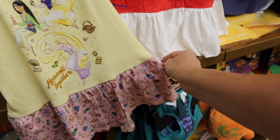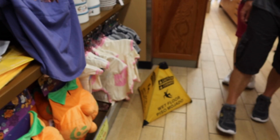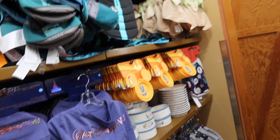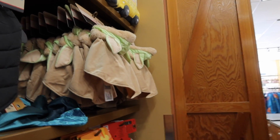And this is for the girls. Oh, cute. Still got the pumpkin. Obi would still kill me if I bought that. I think that Obi should have a go-gru. I think so.